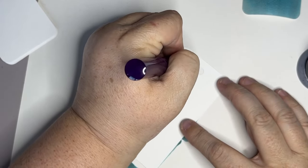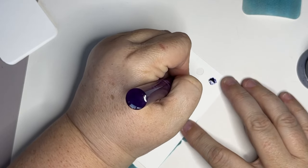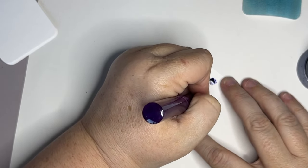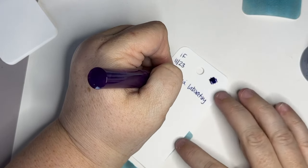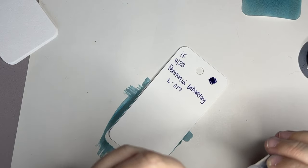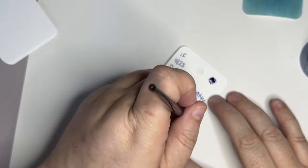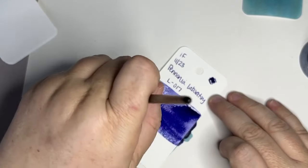Inksplat 11/23. This is L-017. That's also pretty. It reminds me of another ink as well, though, which isn't a bad thing. Obviously they're experimenting with inks, and there's only so many colors in the world, so it's going to be similar to things other people have done, but what does this remind me of? I don't know.